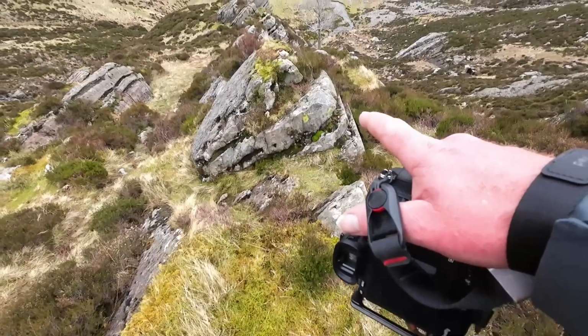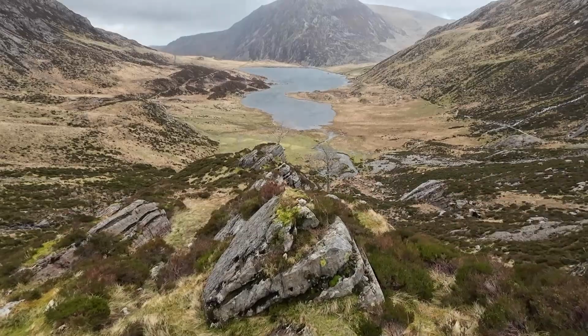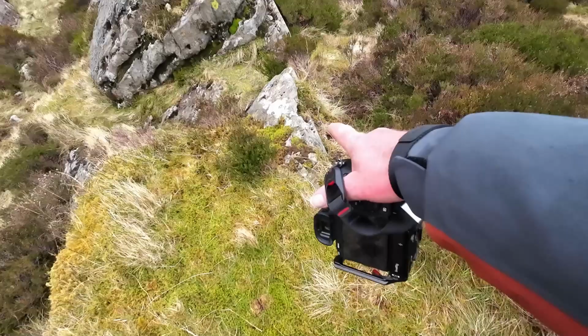Peeps, we have just made it to that rocky outcrop that we saw earlier on. Basically, it's just all these here leading you down. There's a big old tree at the bottom, so I'm going to go down and shoot that. But for the time being, I've done a vertical orientation, getting this one in as well, and I've done another one, just cutting it out, just seeing what effect that has.